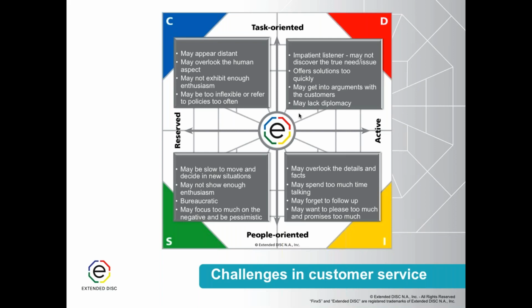Yeah, like I had this teller who was clearly, looking back now, a D style, and she was very good at her job. She was very good at making sure that she took care of those points. But sometimes she made customers upset simply because of her bluntness, to be frank. Right.